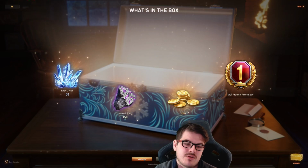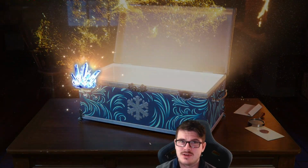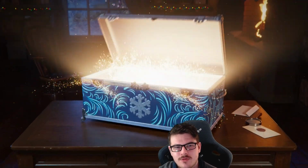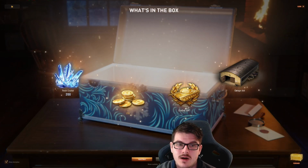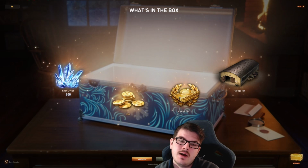But that relies on getting lucky in the boxes, which is always great when you're having to rely on RNG on the things that you buy. But yeah, 500 gold, not too bad. And hopefully we can rattle through these. I guess we could actually do 5 at a time, which might save some time. But there you go, the Chaffee 594. So it's the first premium tank that we actually have, which is great.